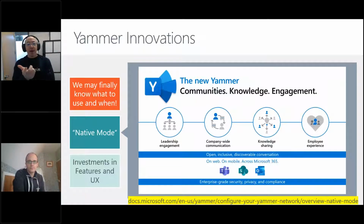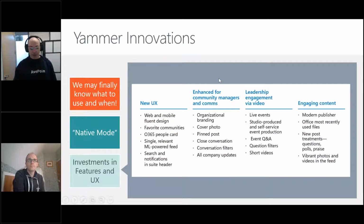So if you've got certain provisioning and self-provisioning rules and governance, you can control your provisioning across the organization, including for Yammer. And all of the files that you upload to groups will be stored in SharePoint, subject to the same governance and lifecycle as the rest of your content. So really a game changer for those that are very interested in and concerned about their governance for Yammer and everything else.